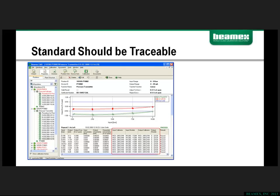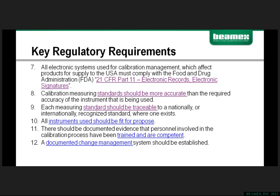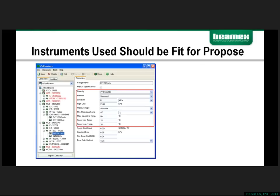There's also a field to put in the traceability document that you get from the lab. So let's say you send your MC6 off to Beamex to be certified. You get that document number, and that document number is what links your calibrator up to the calibration lab. And the calibration lab has documentation to trace it up to the national standards. So that's your link.